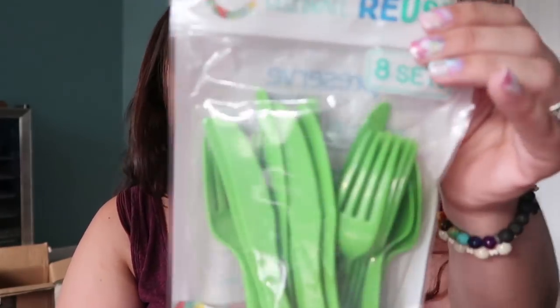Back to school lunches for Jake. I always end up spending money on plastic cutlery that he throws away, or I send him with my good silverware and then he throws that away. So I got this 8-set reusable set of silverware. So there's a fork and a knife in there, and there's 8 sets of them. So I figured I can just save these for his lunches, and if they get tossed away, it's not the end of the world.